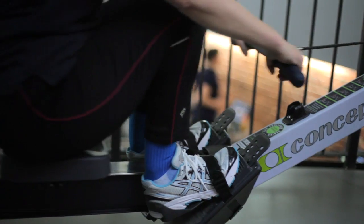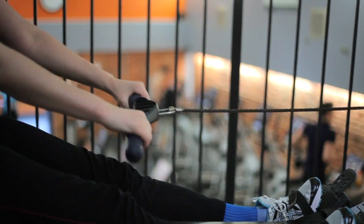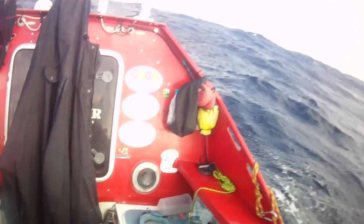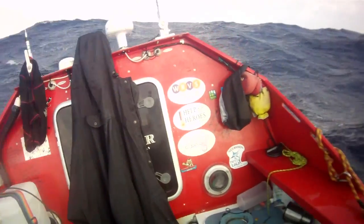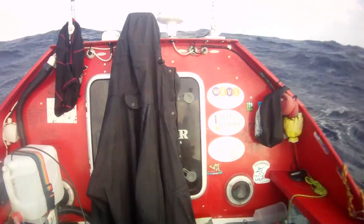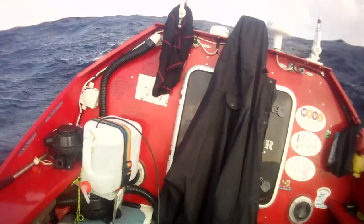The whole reason for the row is that we want to bring the oceans into the classroom and to students all around the world, but in a very new way. To make lessons a bit more exciting, because a lot of the children we've met so far have never been to the sea, they've never seen the ocean. So during the ocean row itself, over the 8 months, we'll be teaching them live from the boat.